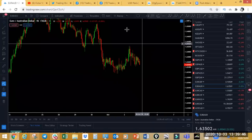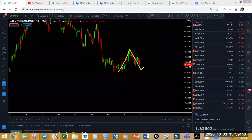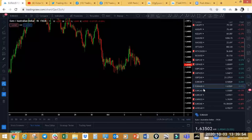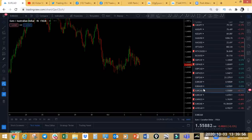So there's a possibility that this actually makes 3 up, 3 down, 1 more up here, and then downside. Indicator is not showing us confirmation as yet. But it's a very interesting one when it sets up.